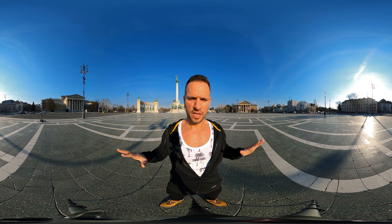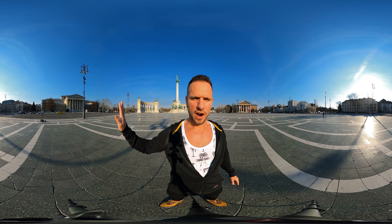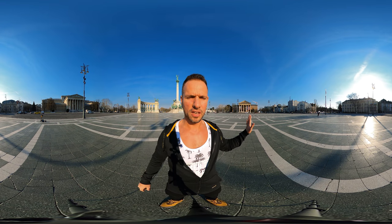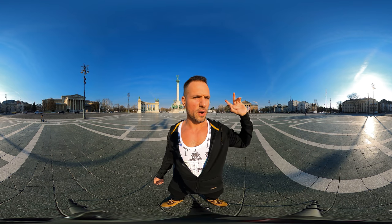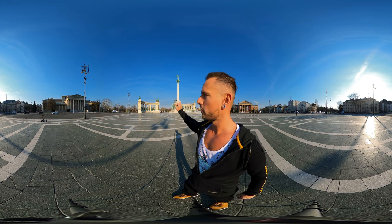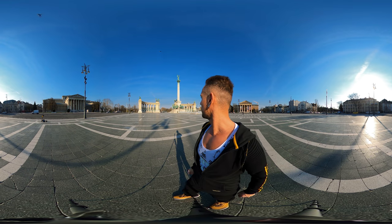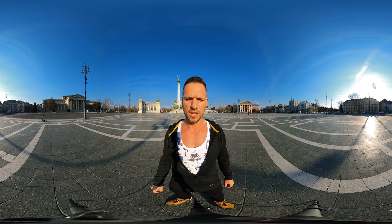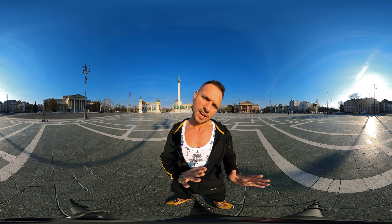This square is located in a very important place because here are several cultural facilities around me. The Museum of Arts, the Palace of Arts, a lot of embassies, the Serbian embassy, the Russian embassy farther there on Andrássy Street. Right there behind me is the Városliget, or the City Park. And farther on in that area is the castle, the Hunyadi Castle, which is a very beautiful place and very beautiful construction that I'm going to show you in another video, not right now.